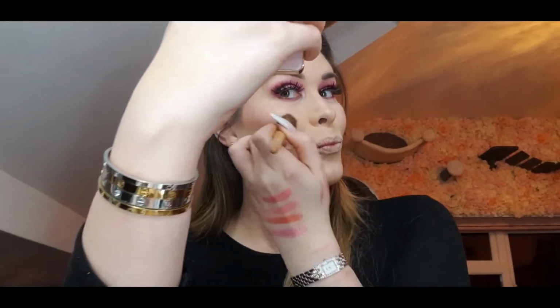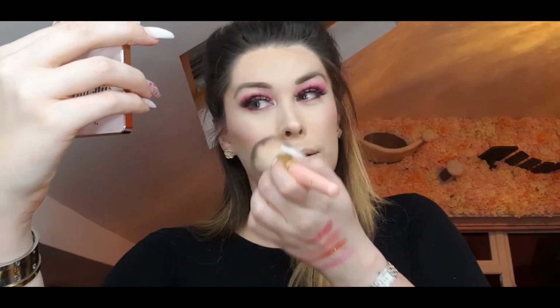So I'm going to pick some up with an angled blush brush. Oh, she's powdery. Oh, it looks pretty. Look at that. The thing that I love about Doll Beauty is, oh, that's so nice, their makeup is pigmented. Their makeup is so pigmented. Perfect.